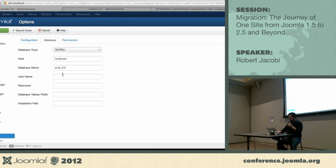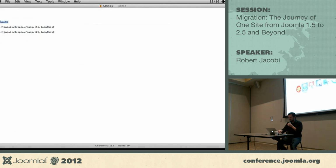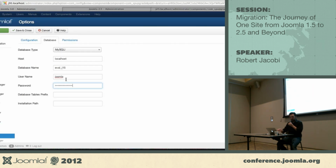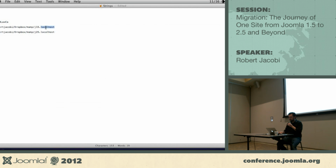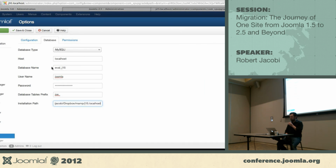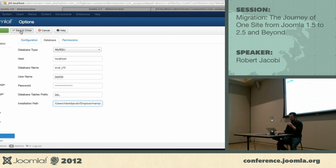We selected our database, again our 1.5 database. Let's put in our database username, our password, and then our database table prefix. Again, since this is a 1.5 install, you're typically going to have a JOS database prefix. And then the installation path, which again is the install path of Joomla 1.5. So whenever you're putting in the parameters, these are the locations of everything from the Joomla 1.5 install. Okay, that looks good. Let's do save and close.